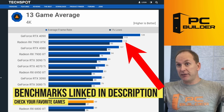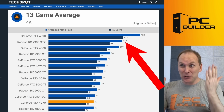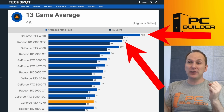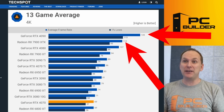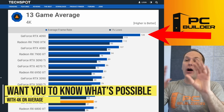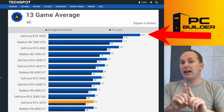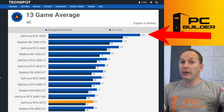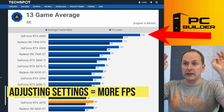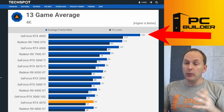I'm not saying that makes the 7900 XTX terrible, because it's the second highest GPU on this chart. The only thing that beats it is a GPU that costs almost twice as much, the RTX 4090, and you don't have that kind of budget. I just want you to get some reality in here. Now, I will say they use high and ultra settings wherever possible, and on titles that enable ray tracing by default, they leave it on. So I would disable ray tracing and I might turn things from ultra down to high basically, and get the performance that you're looking for on those multiple monitors.